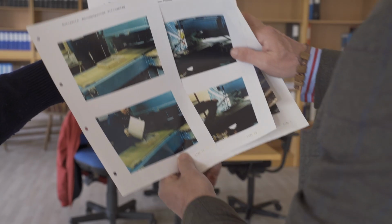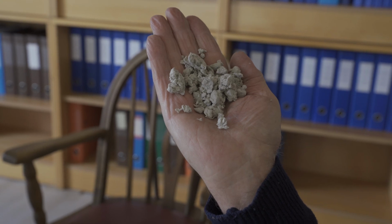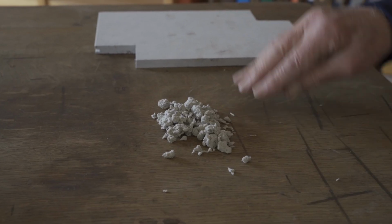My friend said to me, Frank, there is a big problem here with this waste. Could you look at it? And I took it home and I worked with it. 10 or 15, yes.